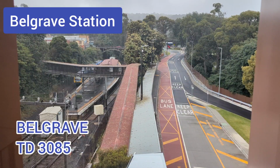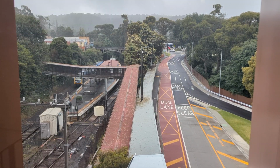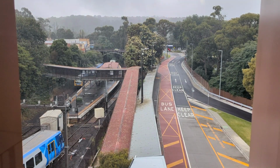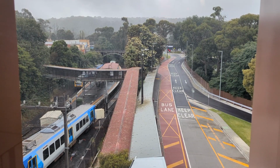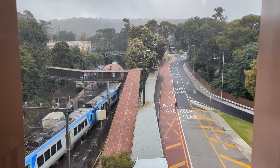In terms of what was seen on the destination headboards of the trains and the internal PIDs, towards Belgrave they were working as per normal. However, on the up, due to them terminating at Bayswater, some Xtrapolis services had the destination set to a Ringwood stop-all service, whilst others just had special on the destination headboard and internal PIDs.